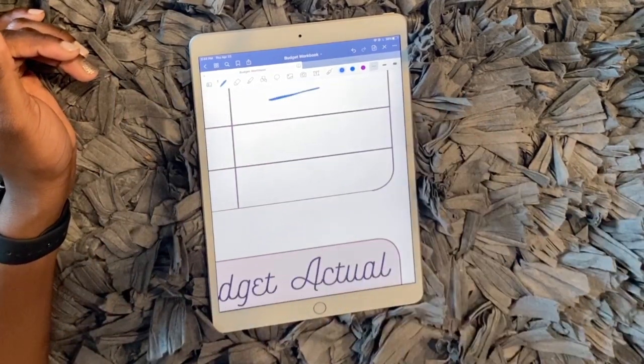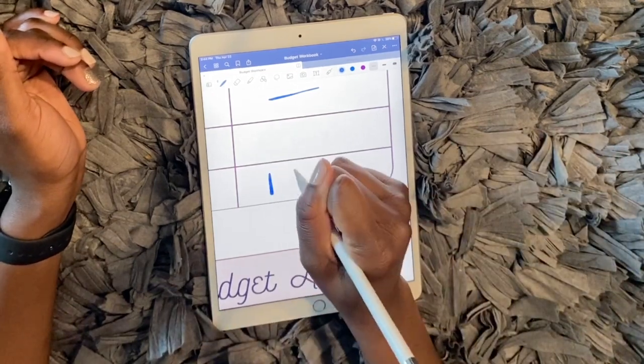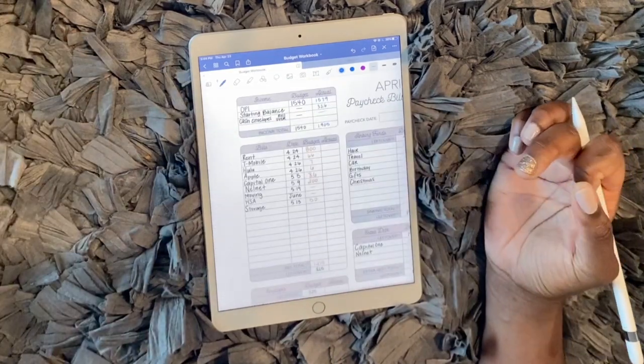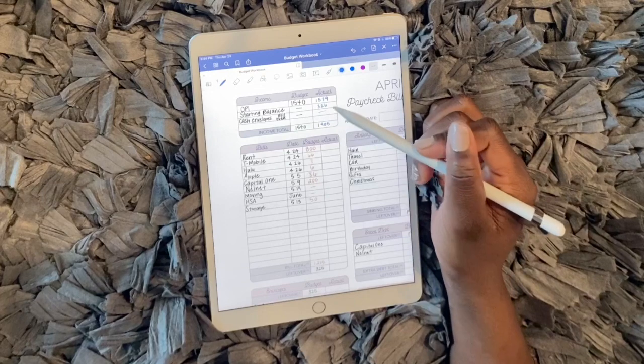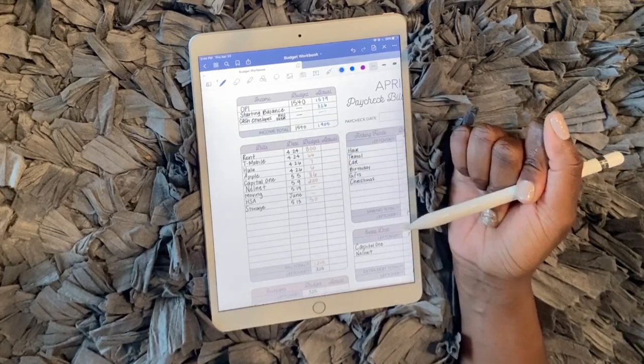So the total for my starting balance, my bank account, and my paycheck today is $1,905, which is more than what I budgeted for. My raise did go into effect, so hey, I'll take the extra 39 bucks.